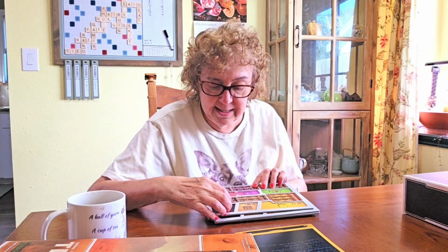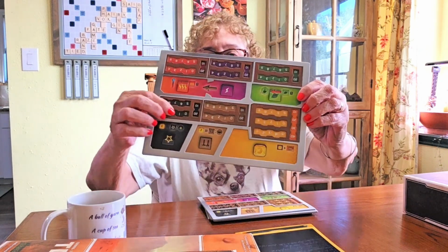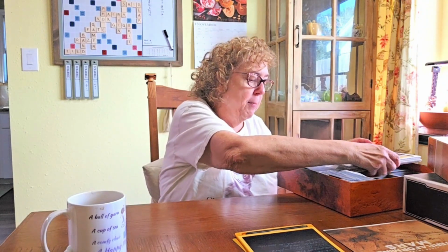I'm wondering, will the various resource cubes that I see fit into the nifty little slots here? Because these slots are very neatly defined. It wouldn't do me any good to upgrade to metal cubes if they were just a teeny tiny bit too big. So I need to research the whole cube thing again. I may just stick with the cubes that came with the game, and then I really will be done with upgrading Terraforming Mars.